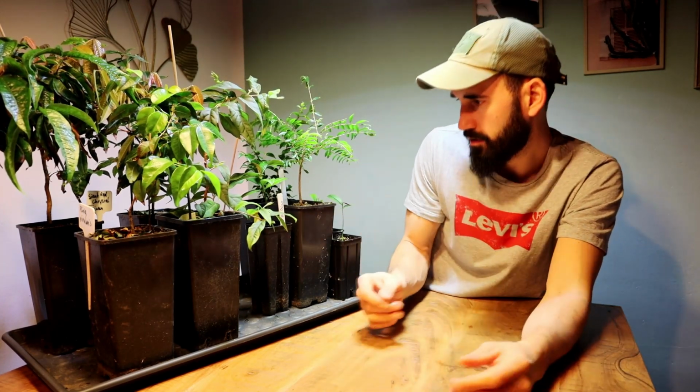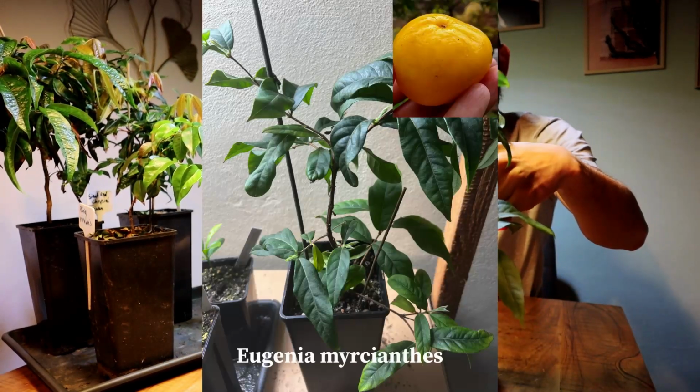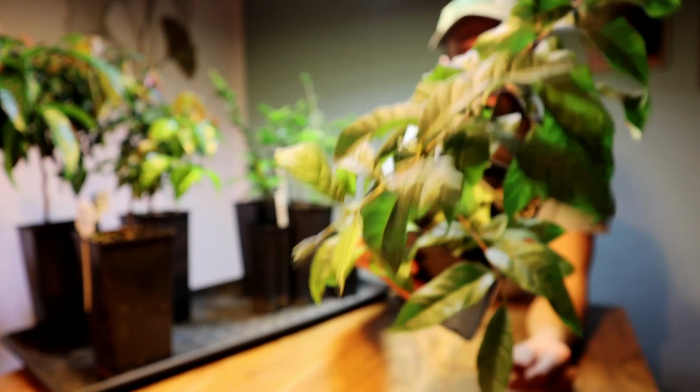Yeah, let's go on with an Eugenia. This is Eugenia mersiantes, one of the bigger fruiting Eugenias. If you want to collect one of these, watch out. There is a sweet cultivar. This is supposedly the sweet cultivar, and then there is one, what I heard, where the fruits have like a garlicky aftertaste, so not really good to eat out of hand, but this one is the sweet one, so it should be a good fruit.